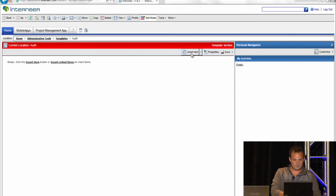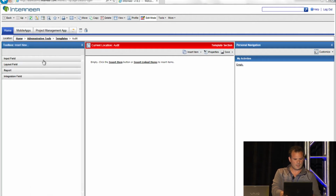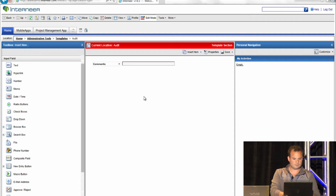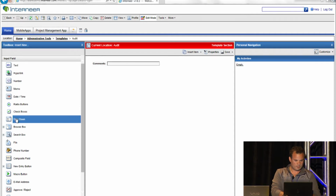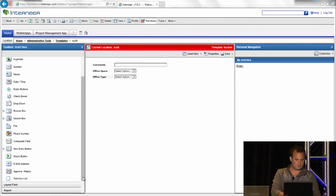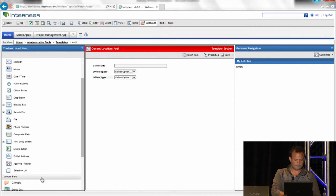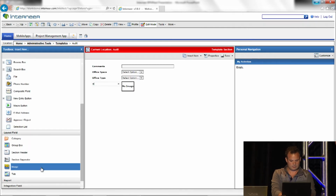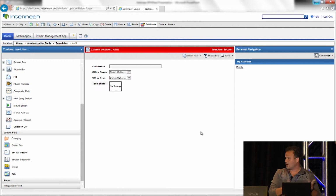So I'm going to go ahead and add a few fields. I click on Insert Item, and I'm going to add a text field for, let's say, comments. We'll add a drop-down for the office space. And we'll do another one for type. And we'll do an image. And pretty much I have a very basic form.